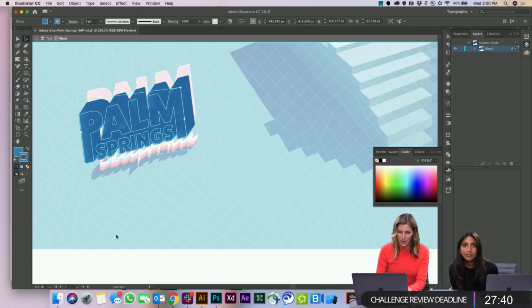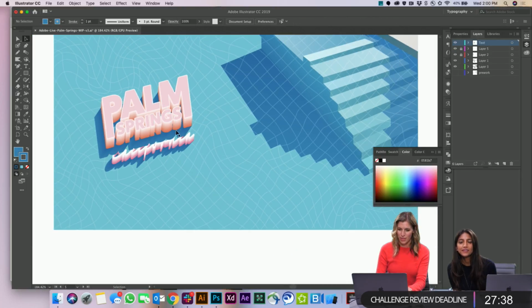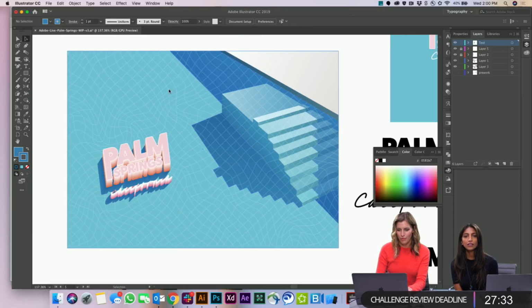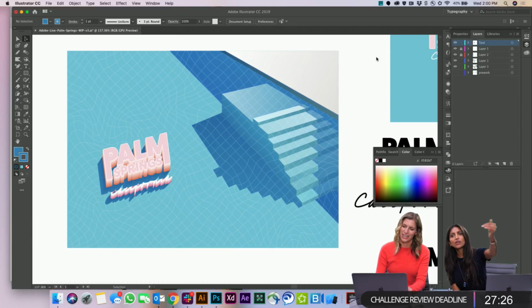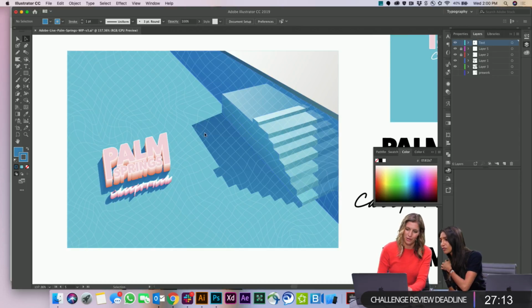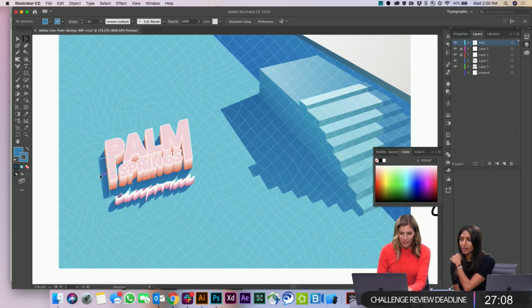So I find perspective tricky, so I just play around with it. If I'm trying to figure out if the sun is coming from this direction or this direction, what feels right? We were saying the sun was this direction, which is why the top of this is lighter. So it's coming from here, no? Yeah. But I think this stair shadow says that it's coming from here. Oh, that is a very good point.